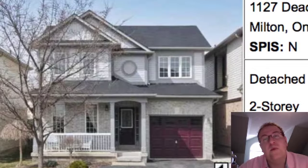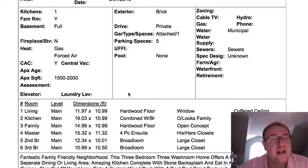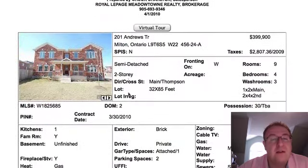So it's 107.58 deep, whereas the Mattamy homes typically are anywhere from 80 to maybe 83 feet. So you're getting a lot more space in the backyard. If you really like the outdoors, these ones, I mean, they're pool-sized lots, even the 36 by 107. Good sized piece of land. Unfinished basement on this one.